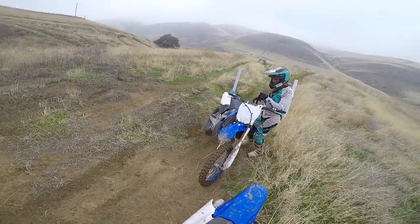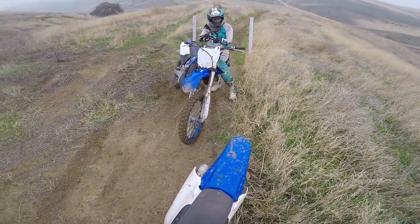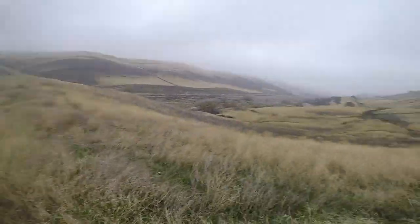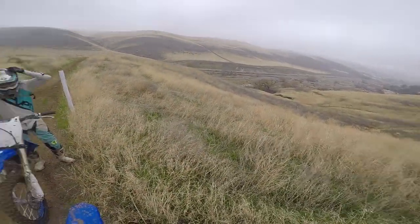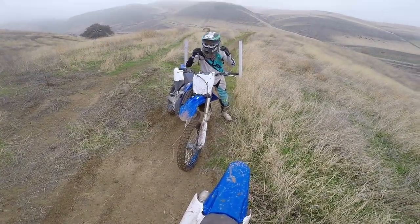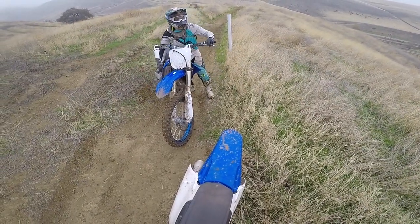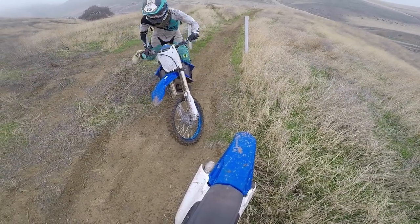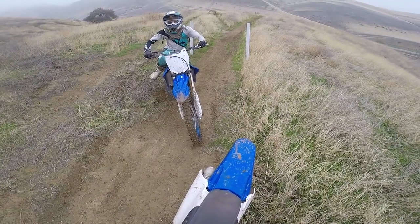All right. I want to ride, I want to... That's Honda, right? Yeah, just in this one little area. It's not that little, but this is crazy. Stop it in the worst spot. Oh.